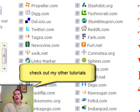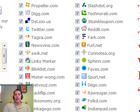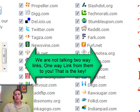But if you can get a high page ranked site pointing back to your site, and not you pointing back to that site like a reciprocal link, it's just a one-way link from this high page ranking site to your site saying that your site is important, then in the eyes of Google, that's going to be some very, very heavy juice. And the more juice of backlinks from these page ranked sites that you can get, the higher your site is going to be in the search results pages, and ultimately the higher you will be ranked in the page rank. So this is very crucial.